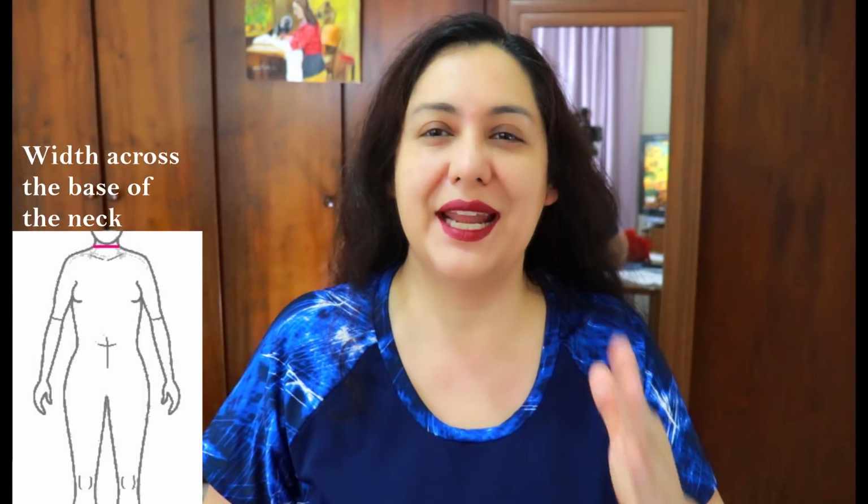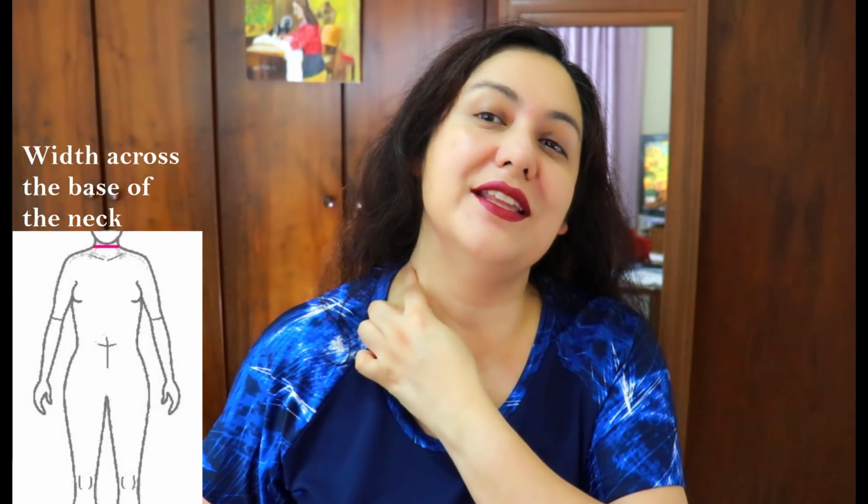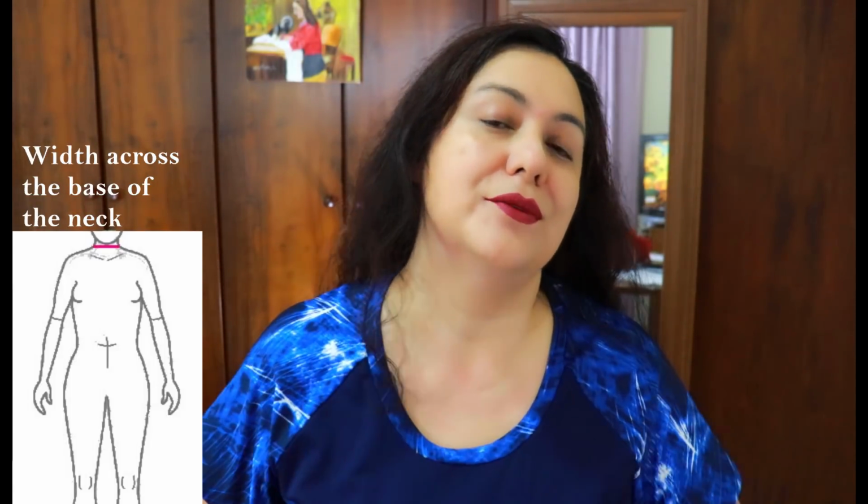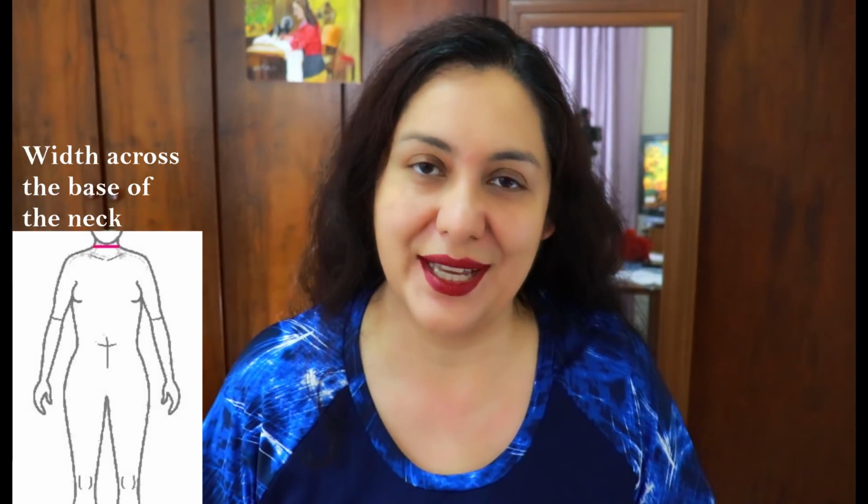So we are going to use this very special measurement to create a little template that's going to help us place that template underneath our pattern piece so we can know exactly where this point is, because most patterns start below, you know. So we'll see all that as well. So let's go ahead and have a look.